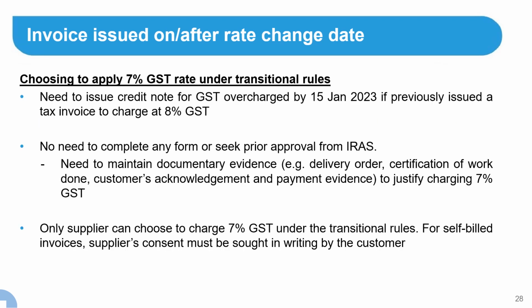Let me now cover some important points to take note of when you choose to apply the 7% rate allowable under the transitional rules. If you have issued a tax invoice on or after the rate change date with 8% GST, and now choose to charge 7% GST on the supply of goods delivered or services performed before 1st January 2023, you must issue a credit note to your customer by 15 January 2023 for the GST amount overcharged.